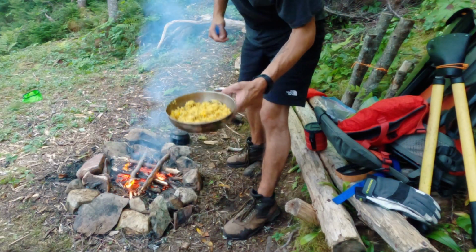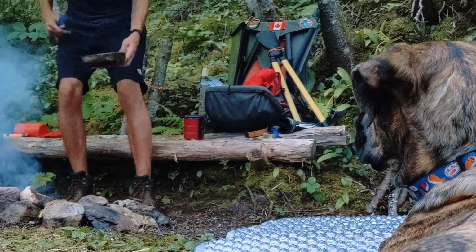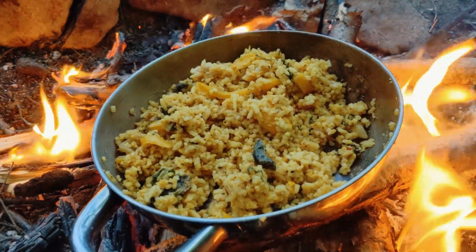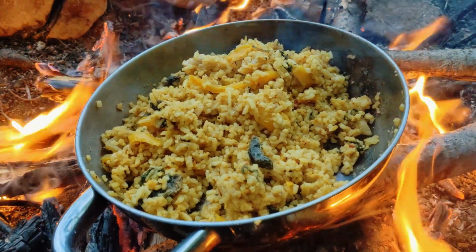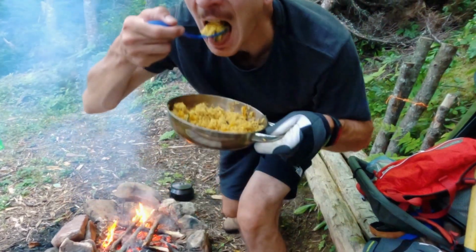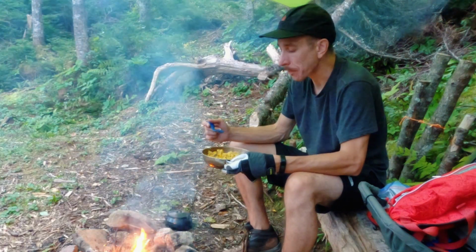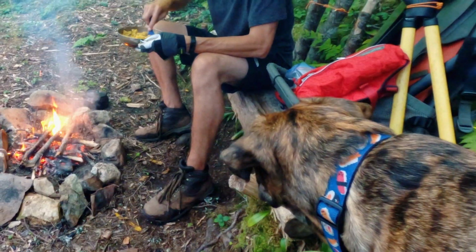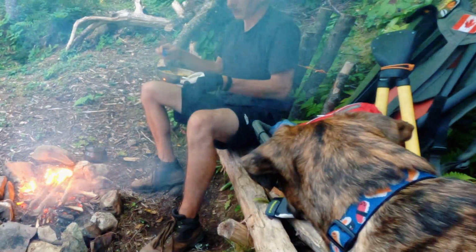Primary ingredients are bell peppers and mushrooms. Got some turmeric and basil in there too. Oh, it stuck a bit, but not too bad. Bon appetit. Oh wow, it's even better left over and then cooked on the fire. Yes, Scouty, you can have some too, when I'm done.